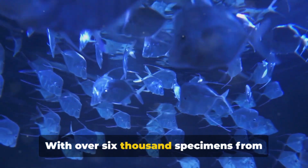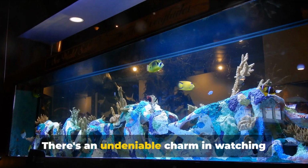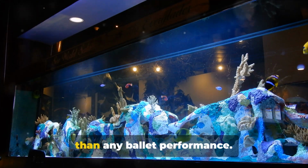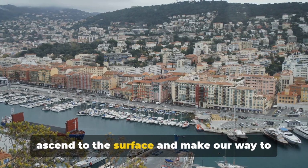With over 6,000 specimens from 300 species, it's an immersive journey into the watery depths. There's an undeniable charm in watching the marine life in action, their colors more vibrant and movements more graceful than any ballet performance.